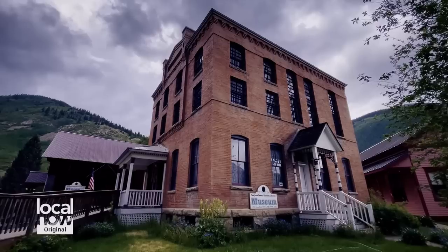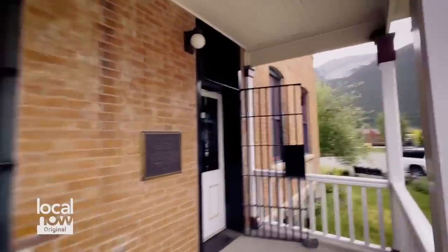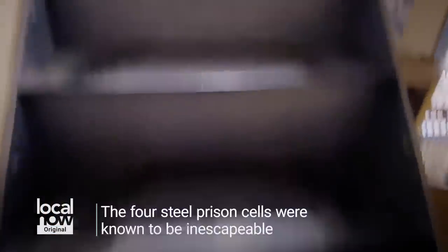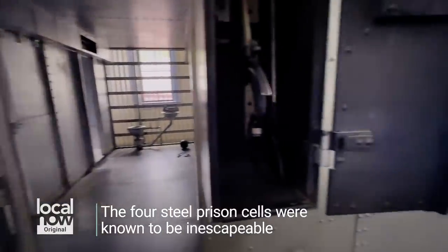Let's visit the San Juan County Historical Society Museum. First, going in the jail that was built in 1902. The sheriff lived in the downstairs and prisoners were upstairs. This is the main cell block. There are 4 cells. Heading down into the basement to the Mining Heritage Center.